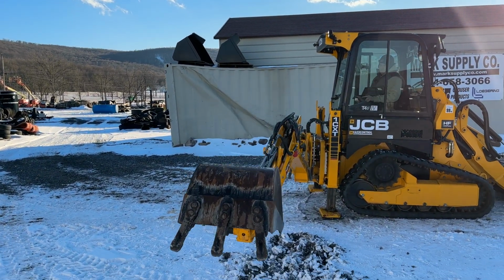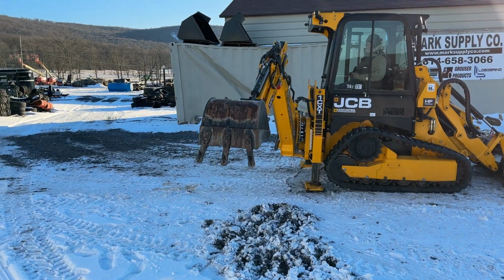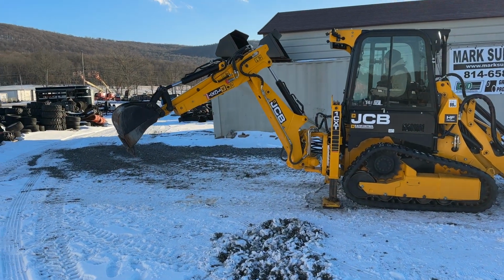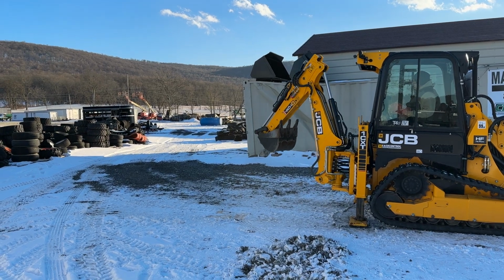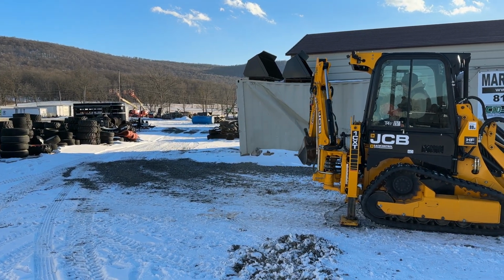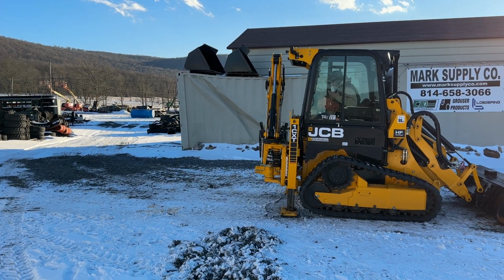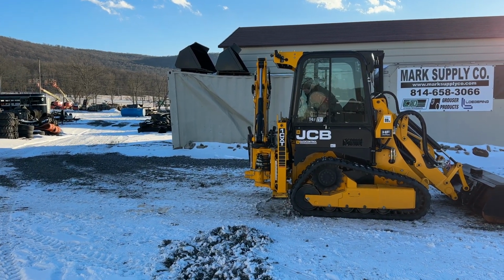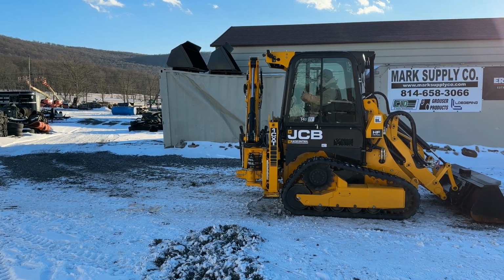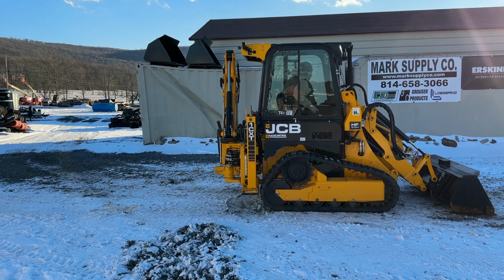Very cool. Now you can also see that what I've done is I can now bring the backhoe up, okay? I'm going to go ahead and put it in its stowed position, swing it right around just like so, and there I am, okay? I'll go ahead and pull my riggers up. So you see how compact we are now. I'm going to go ahead and flip over to skid loader mode.